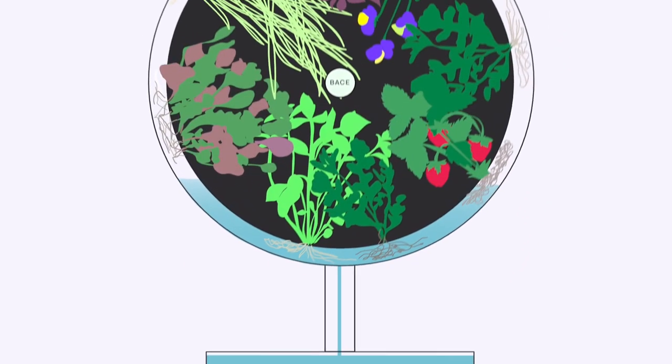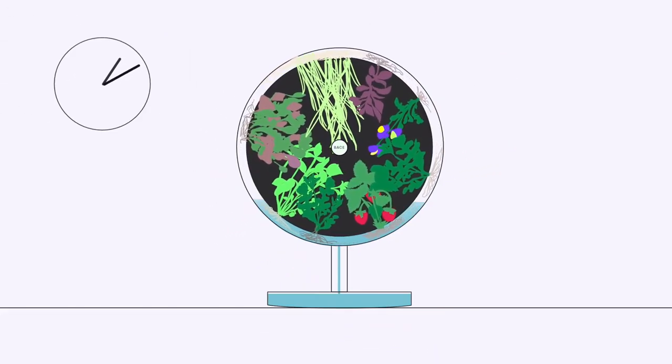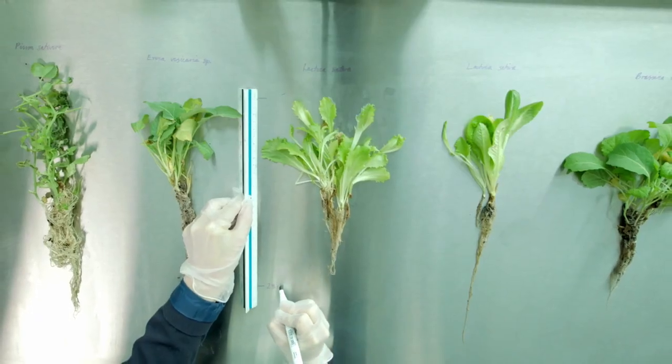Rotofarm rotates about once per hour. As it does this, plants pick up water from the bottom of the cylinder and stay hydrated all throughout the rotation and then come back down again. Rotofarm has actually been designed around the plant.